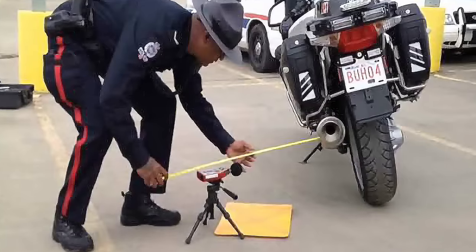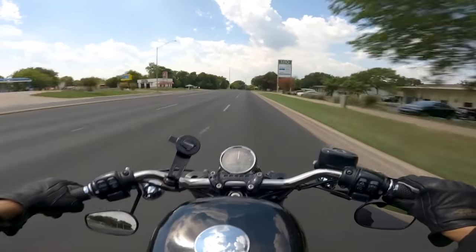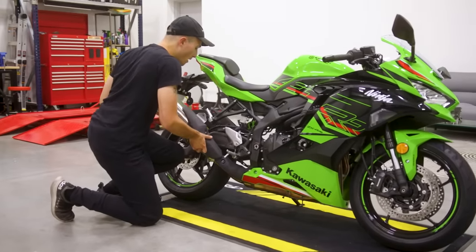The specific rules and regulations will vary depending on where you live and the age of your motorcycle, but by and large, it seems like most motorcyclists have no problem running catless exhaust on their bikes in most parts of the country. And for those who have stringent restrictions, they just put the stock equipment back on once a year for their inspection.